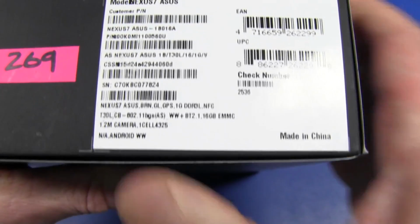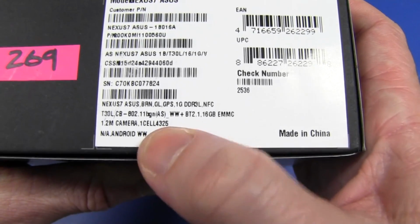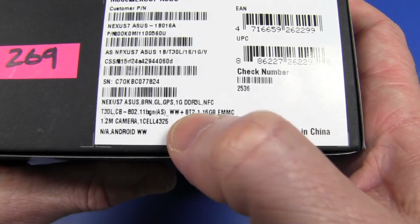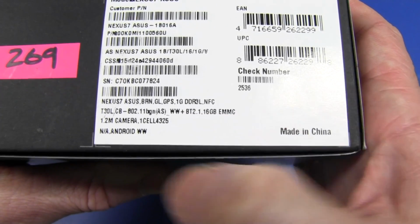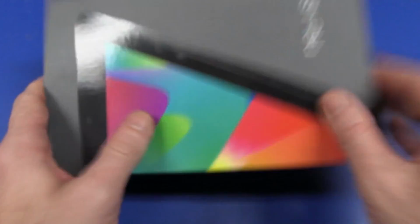1.2 meg camera, 1 cell, 4325. That'd be milliamp hours, I'm assuming. It's got Bluetooth 2.1. Yeah, 802.11 b/g/n, whatever. Anyway, box, let's go.